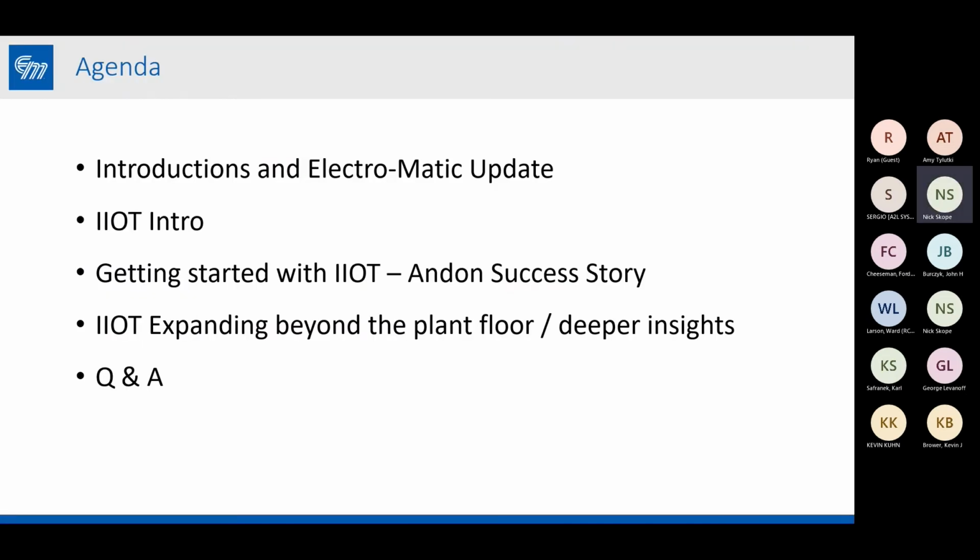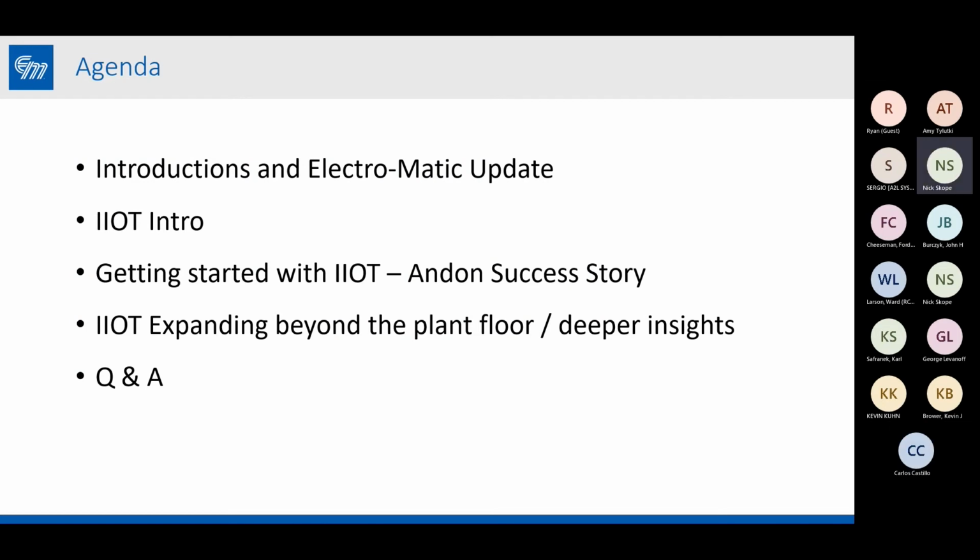It's a quick agenda: high-level introductions, a quick Electro Matic update, what's new with us. From there, Ford will get into an IIoT introduction, talking about how Siemens views IIoT, how we can help, and the different technologies that we can utilize to start your IIoT journey or help you take it to the next level. From there, I'll discuss an end-to-end success story. We helped the customer get started utilizing IIoT concepts and some technology, and we looked at it from a scalability perspective: starting from nothing, where we took them, and then where we could go in the future.